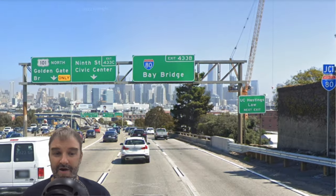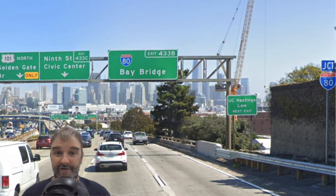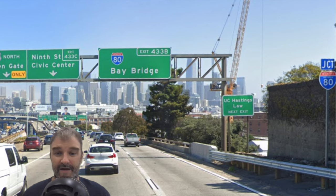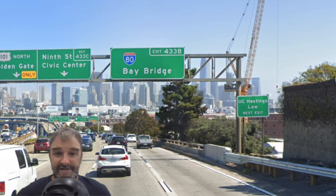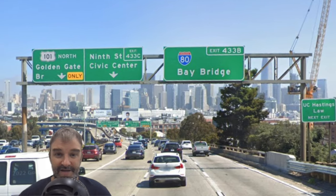Alright, we're going to be talking about Interstate 80 eastbound. So we begin here in San Francisco. We're on US 101 and we see a Junction 80 sign there to the right, and 80 Bay Bridge is signed for the pull-through, with 101 Golden Gate Bridge exiting itself.